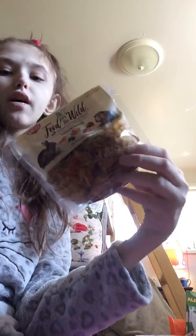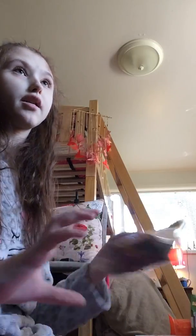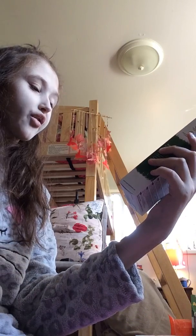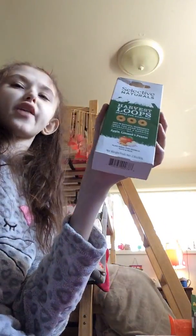Got some food from the wild from Amazon. Both good for Syrians and dwarfs, and also guinea pigs and bunny rabbits too. And also, I would think gerbils can have it too. Some more food from the wild, good for both Syrians and dwarfs. And then I also have these selective natural harvested snacks for hamsters. This is apple, linseed, and peanut. The other ones that I have in this bag, Coco didn't really enjoy, but Coco actually likes this flavor more. And these actually look pretty nice, to be quite honest. Got them from Tesco.